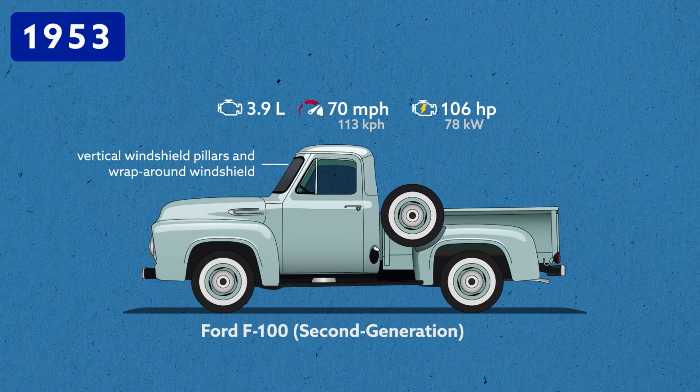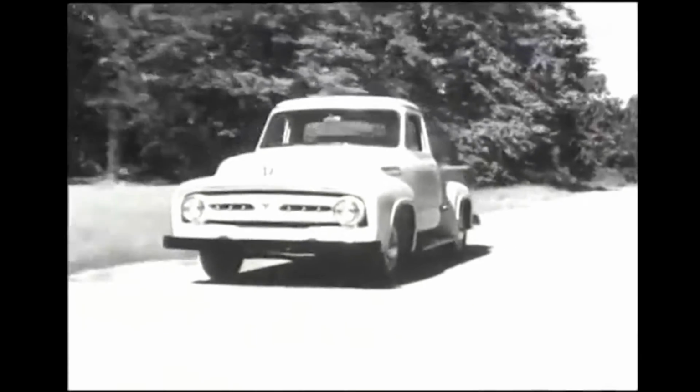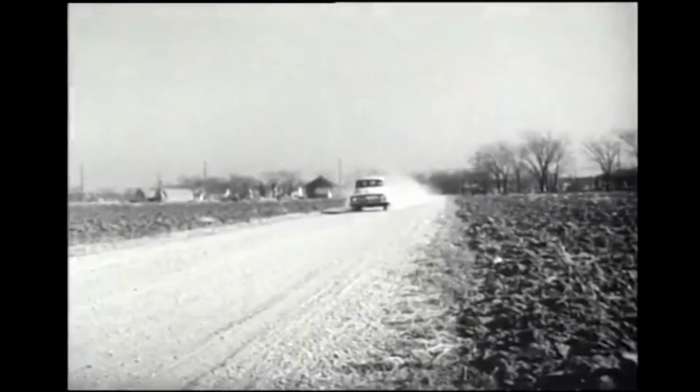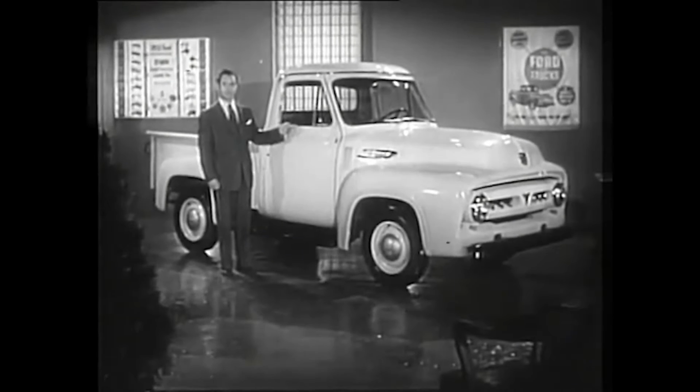The F1 became the F100, while F2 and F3 trucks were integrated into the new F250 line. F4 became F350. Throughout this period, Ford trucks started looking less utilitarian, sporting two-tone paint, automatic transmissions, and improved heater and radio offerings. New standard features debuted with the 1953 F100, including armrests, dome lights, and sun visors.